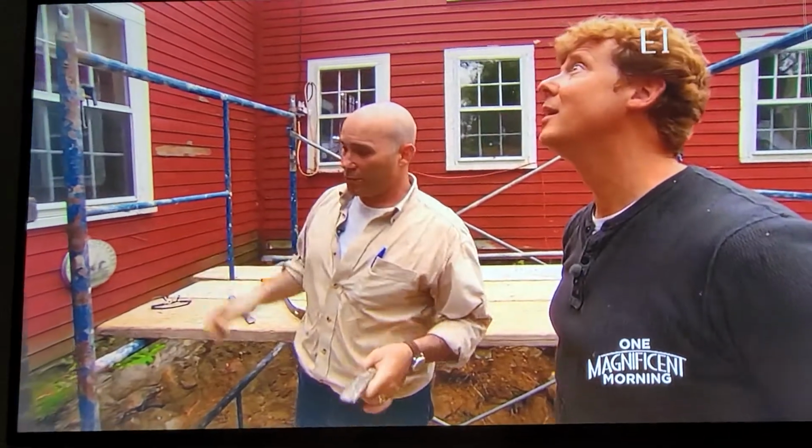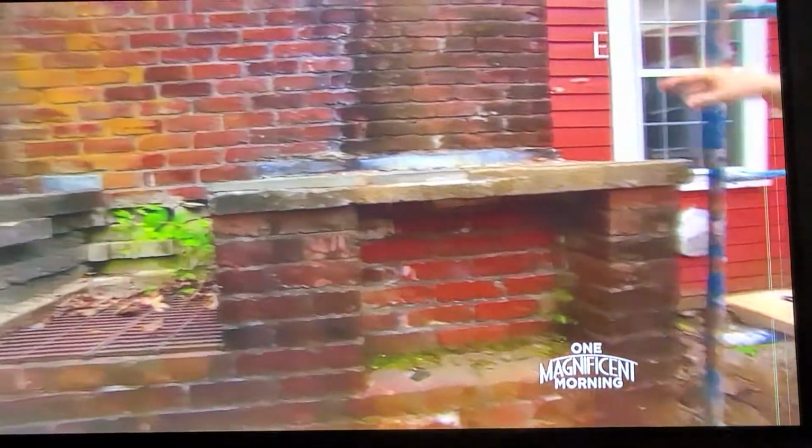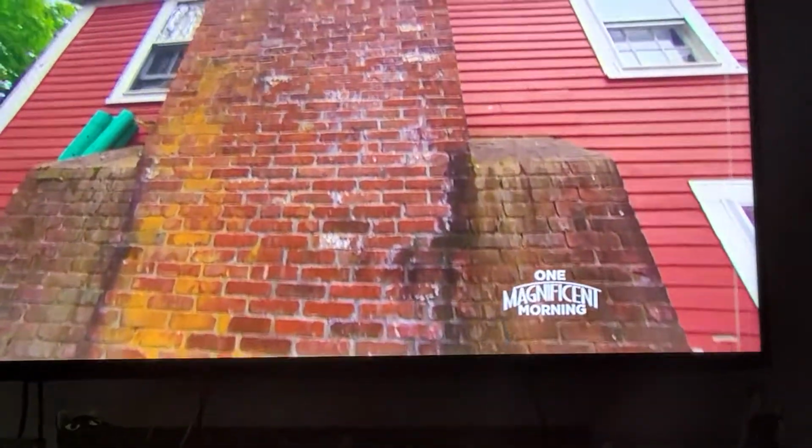That's right. What we have here is a little different. We have this chimney. Again, not original to the house. We think it was done sometime around the 1970s. And so what tells you that? How can you tell the date?